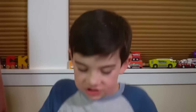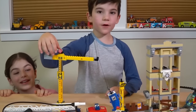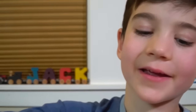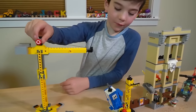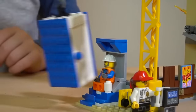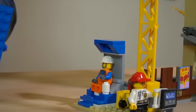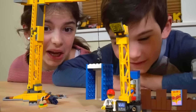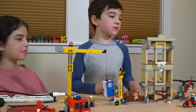Are you ready to check out this fire brigade set? That was a little silly. Here it is. The first feature is this. It's a tower crane. Well, it's lifting up the porta potty, but it accidentally lifts up someone inside and it breaks the porta potty. This is what else goes on. Watch out!